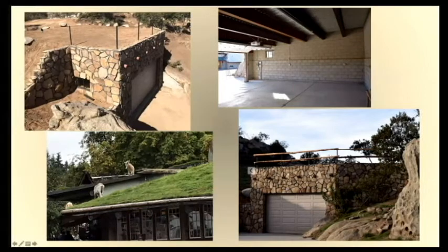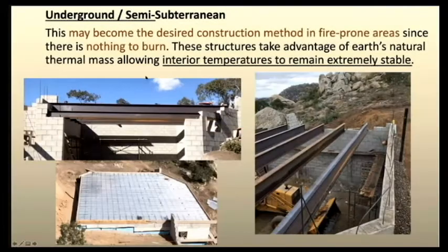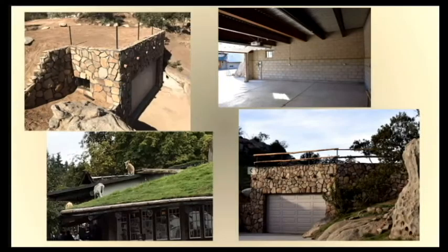This is what it looks like once the earth is applied to the top. Sorry, I keep going backwards here. This is what it looks like inside. It's about a 900 square foot garage. This is what it looks like finished on the outside.